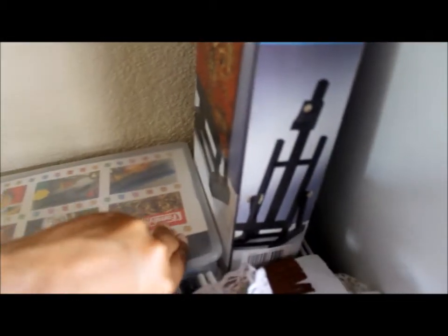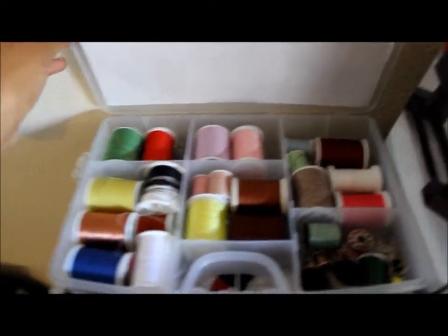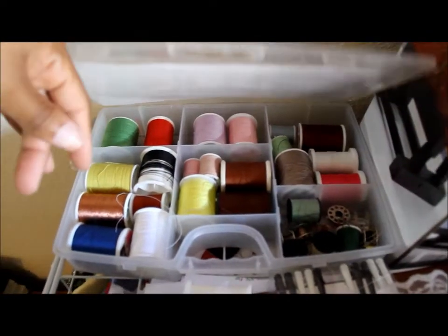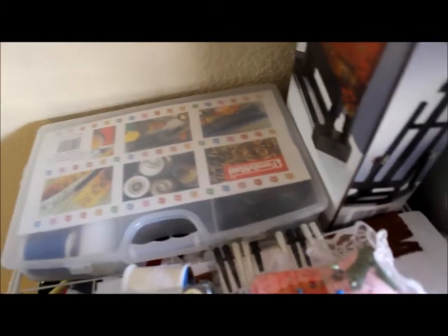And then this little thing I got from the dollar store. It holds all my thread in here. Not all of it, but the majority of it. But it only costs like $1.50, I think. And it holds a lot of thread. I have like my bobbins over here. I need to buy some more thread though. I want like a big thing that hangs on the wall that displays all your thread, but my mom would cuss me out if I got that.